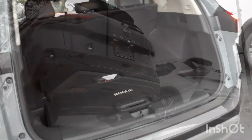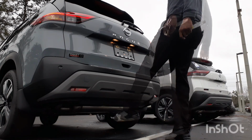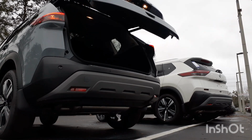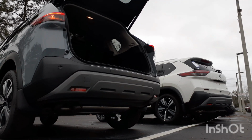Be patient. All right, so we're gonna try this kick feature for this rear tailgate, as long as you got the keys on you. Let's see if I can do it. Y'all don't laugh at me now. I like that. And you can also close it the same way. You just kick your foot. There's a little sensor underneath the back bumper. Kick your foot and it opens and it closes as well. I'm glad it actually worked this time.